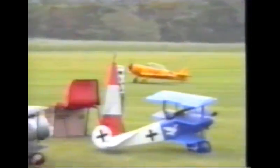Yeah, it's quite nice in the air. The landings need a bit of practice. Although it says it's a trainer aircraft, I think if you can land one of these, you can land them all. It's very difficult with the short undercarriage. I think it suffers from ground effect, but once it's up in the air, it's very nice to fly.